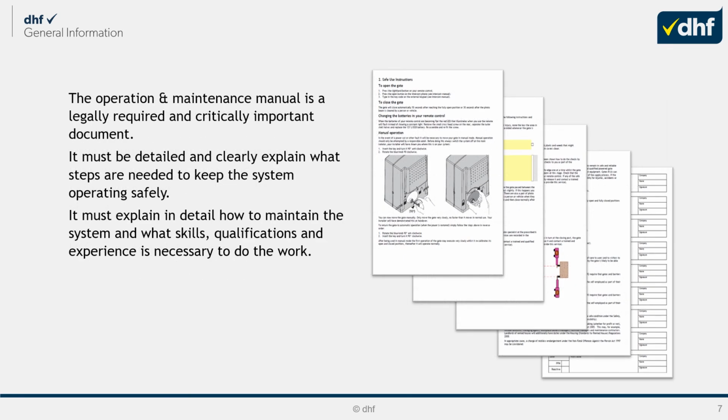The Operation and Maintenance Manual is a legally required and critically important document. It must be detailed and clearly explain what steps are needed to keep a system operating safely. It must explain in detail how to maintain the system and what skills, qualifications and experience is necessary to do that work.